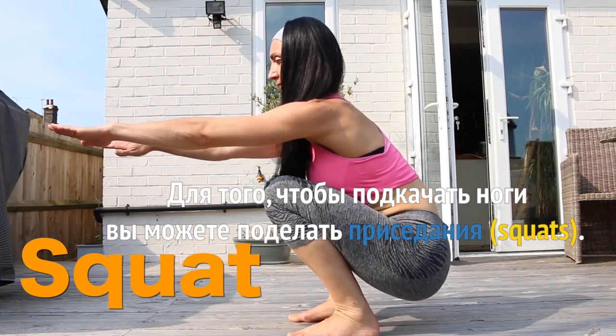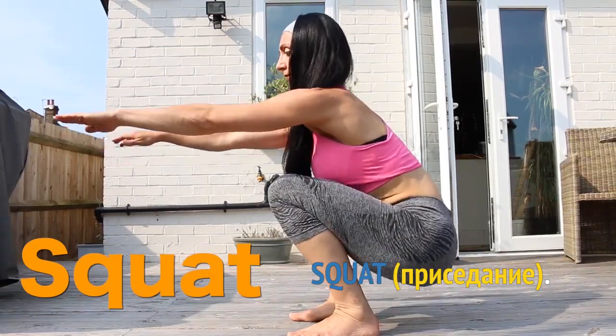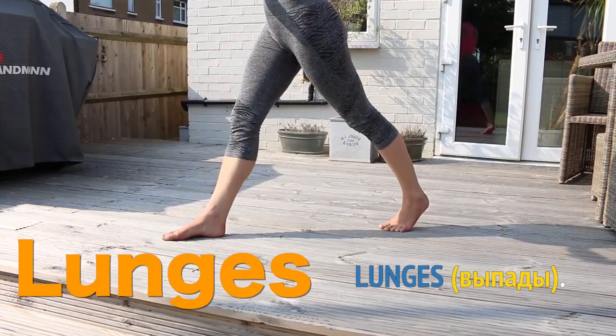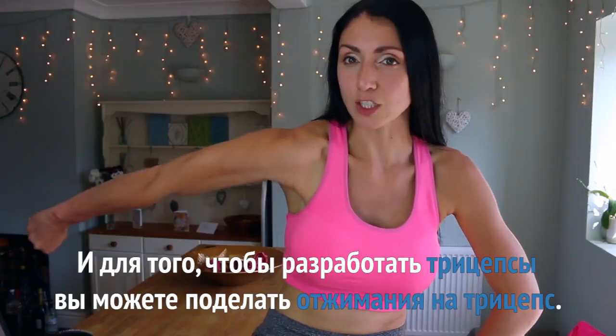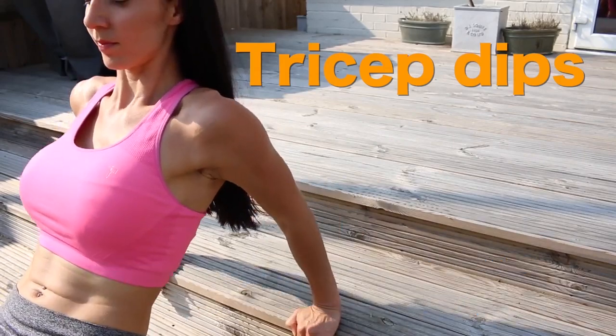To build the strength in your legs, you could do a squat. A squat. You could also do some lunges. Lunges. And to work out those triceps, you might do some tricep dips.